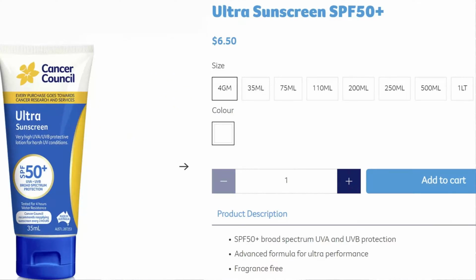Next up, let's talk about the Ultra sunscreen. I've got the Ultra cooling one in the bathroom, which I've almost finished. They're very similar. That one just has a cooling effect design, and I don't think I can find that one on their website either. So they must be one of their old products, or they've changed to Ultra now. I haven't checked. This one has an extensive size range as well. I've got the 110 bottle. They do have a travel size 35 mils, 200, 250, 500, 1 liter. They also have a 4-gram lip balm, so it does cover all aspects of your body.